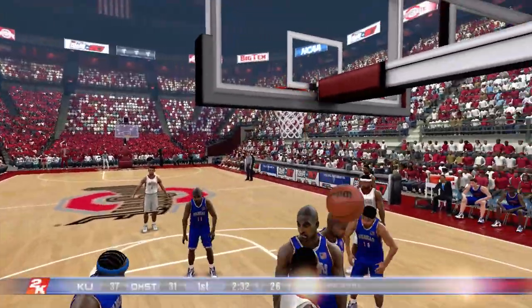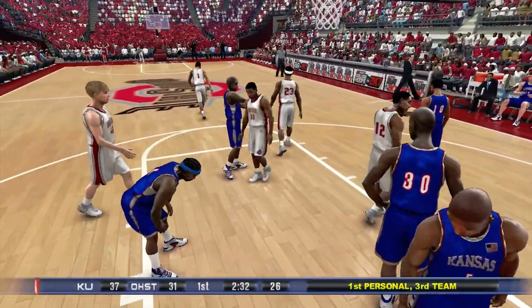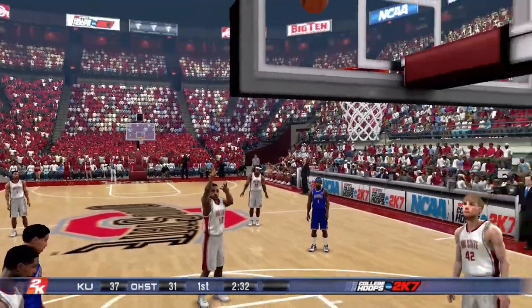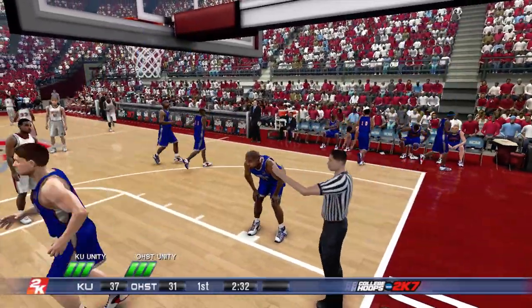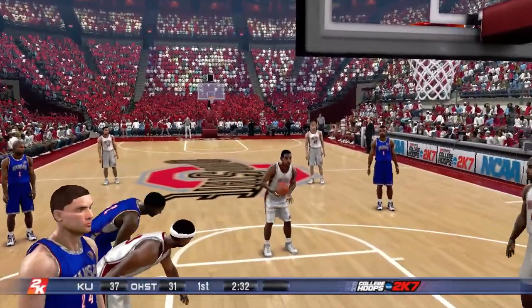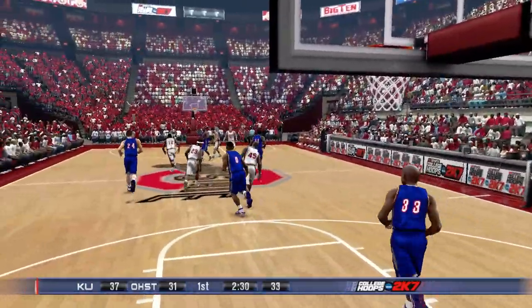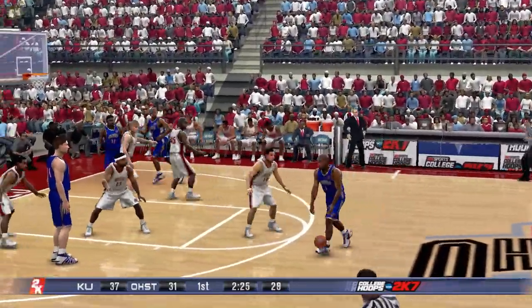Gets it, right block. Couldn't get the shot, but he was fouled and gets a trip to the line. That's his first personal foul, third team foul. Can't sink the first. The Jayhawks are making a group substitution. The guy they want up there in a situation, but he couldn't get it done. Those were absolutely essential.